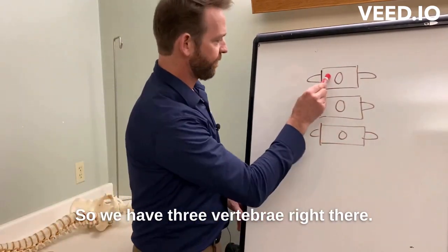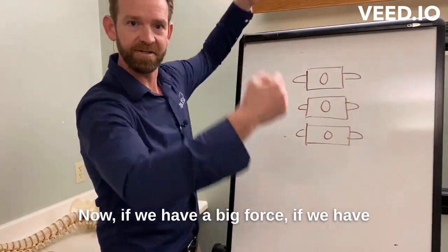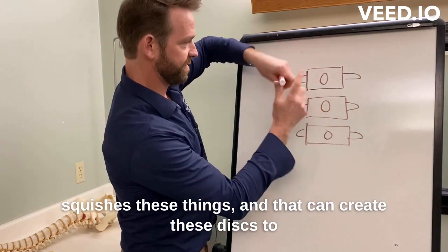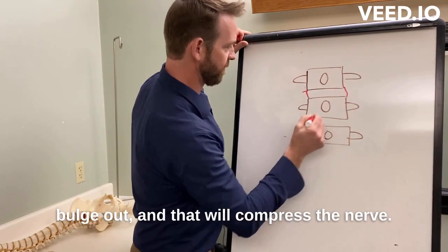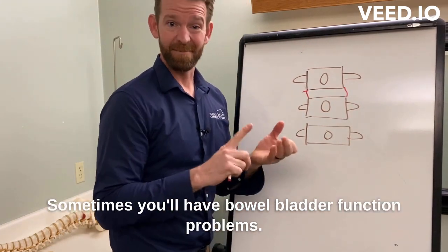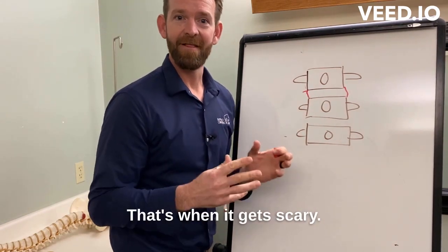So we have 3 vertebrae right there. Now, if we have a big force, a lot of compressive forces, say you fall off a roof, you land right on your butt. That squishes these things, and that can cause these discs to bulge out, and that will compress the nerve. A lot of the symptoms you're going to feel are going to go down the legs. Sometimes you'll have bowel, bladder function problems. Sometimes you'll lose function of your feet. That's when it gets scary.